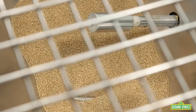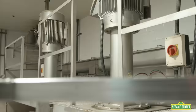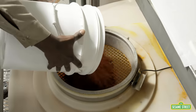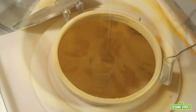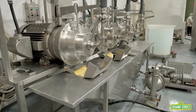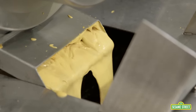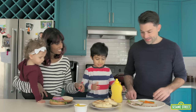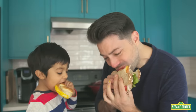First, the mustard seeds are ground. Then, the seeds go up a big pipe into a tank filled with water and vinegar. Next, we add turmeric and paprika. After that, the tank spins really fast to mix the ingredients. Then, the mixture goes through mills, which grind it all together and turn it into a thick yellow paste called mustard. Then, we put it into bottles like you see at the store. You can eat mustard on all kinds of food, like burgers, pretzels, and turkey sandwiches.